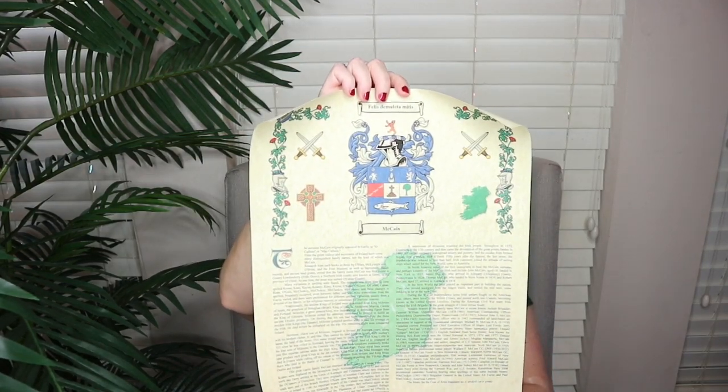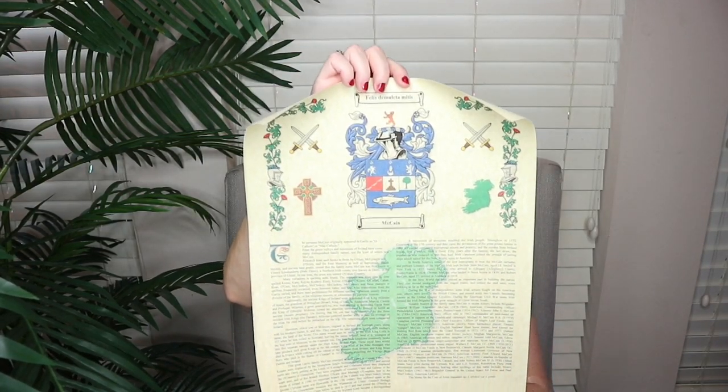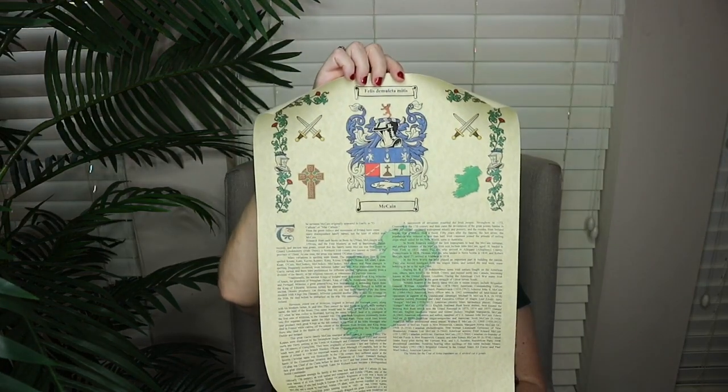My clan name was McCain. My great-grandmother was a McCain that descended from the Scots-Irish group of McCains that came from Scotland to Ireland and then to the US. And this is the information about that family, and this was just a nice souvenir to pick up. There was a long line there to pick these up, so I was happy to go ahead and get one. I think that this was around 20 or 25 pounds.